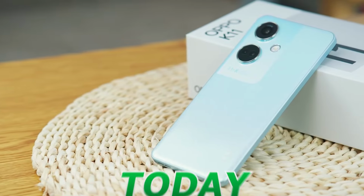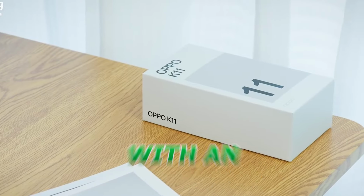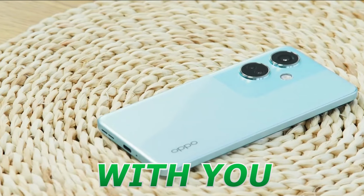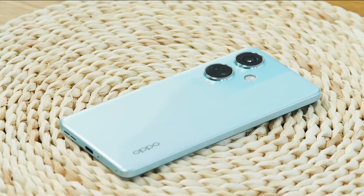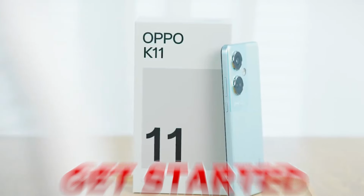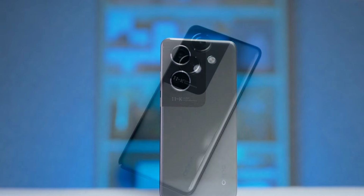Ladies and gentlemen, today is an exciting day as we dive into the world of Oppo K11 with an unboxing video. I'm thrilled to share this experience with you and showcase the remarkable features of this cutting-edge smartphone. So without further ado, let's get started. Inside the box, we've got the Oppo K11 nestled safely.